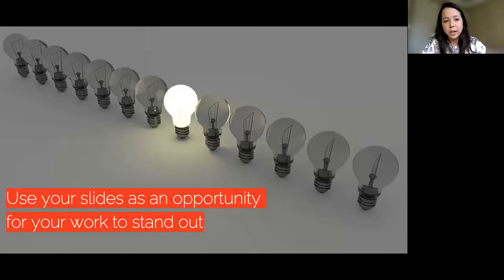So use your slides as an opportunity for your work to stand out. Don't use your slides just to help your confidence. You have to be confident. Keep that in mind: when you go to a conference, nobody in the audience knows more about your work than you do. So just keep confident. There's no need to have a lot of bullet points to help you with your confidence. Nobody will know what you were supposed to say more than you do.